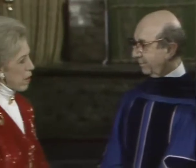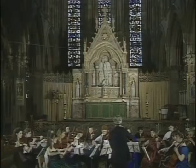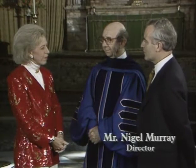So the music school is made up of choristers and members of the orchestra, is that right? And instrumentalists, yes. Pianists, oboe players, lots of string players, as you've seen. How many students are in the school? Well, counting choristers as well, it's about 45 at the moment. It'd be about 30 instrumentalists and about 15 choristers.